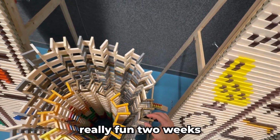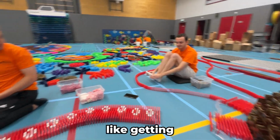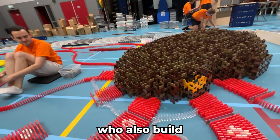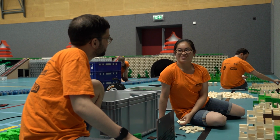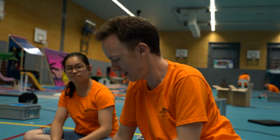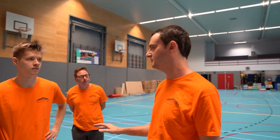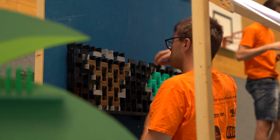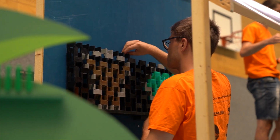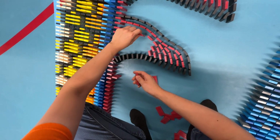I think this was a really fun 2 weeks just setting up dominoes, and getting to hang out with people who also build dominoes is the best. I only get to see these people maybe once, sometimes twice a year, and it's just a big fun reunion. Getting to catch up with people who I haven't seen in a long time was really, really nice. And to share it by doing something that we all love, which is setting up dominoes and just being creative and having fun with building.